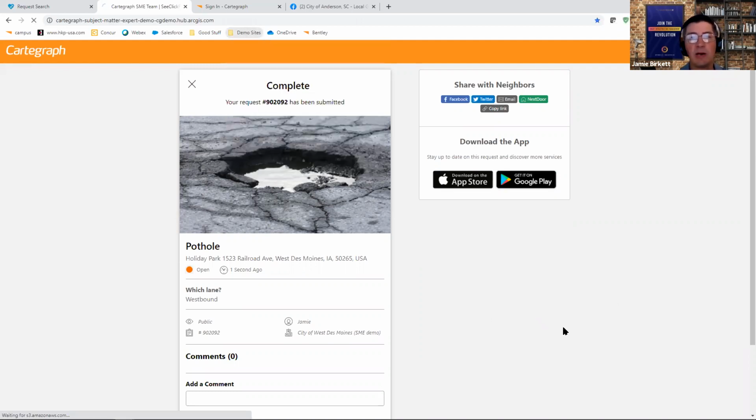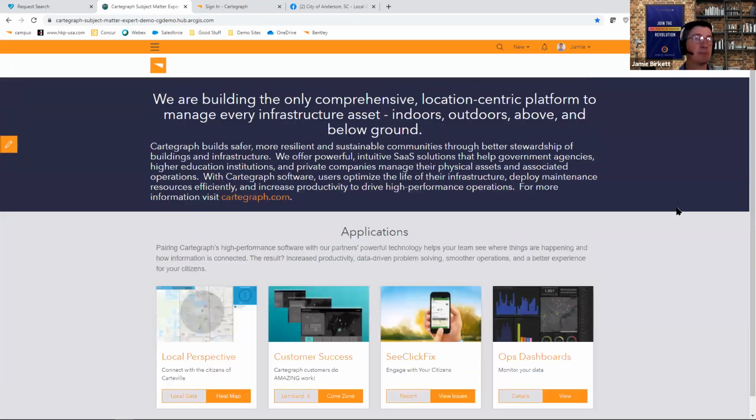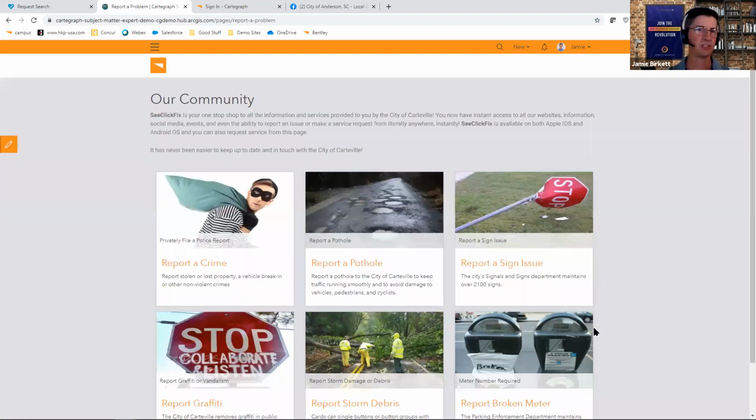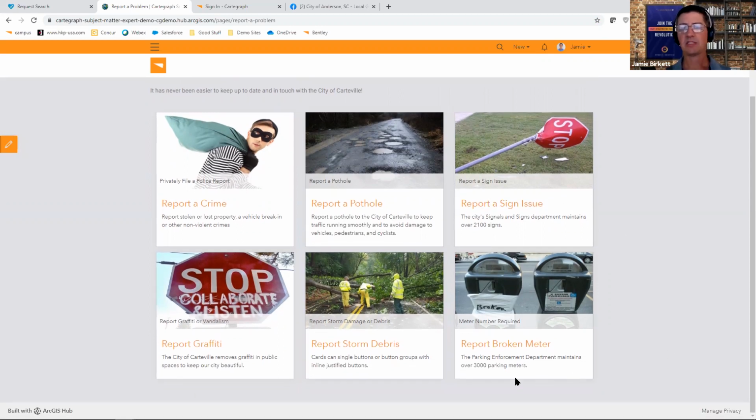Another thing, if I go back to my hub page, again, remember earlier we talked about how it's sometimes difficult to educate the public on what information we need. So here's an example. This is what is called the SeeClickFix hub. So I want to report an issue. Again, this could be any website provider, but this is just an example of what it could look like. We've got report a crime or a pothole or that sign issue. But in this case, I'm just using a website to educate the public.